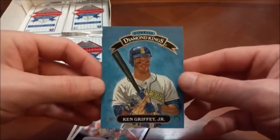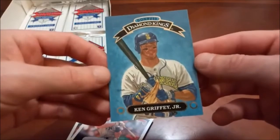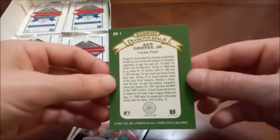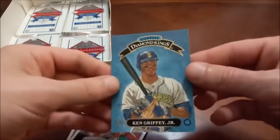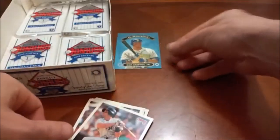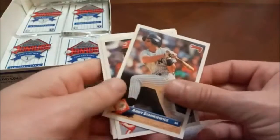Don't think we could have found a better Diamond King than this one here. A little off center, left to right. Probably top to bottom as well. But again, I don't think we could have found a better Diamond King insert than Ken Griffey Jr. So that was definitely worth the wait. We're gonna leave that on the screen for sure. Awesome Diamond King right there.